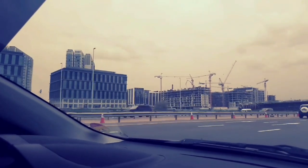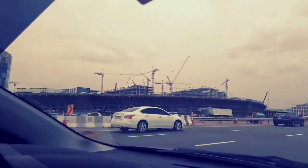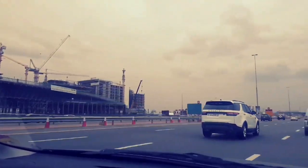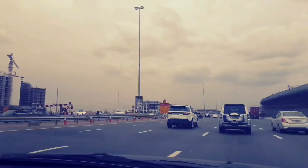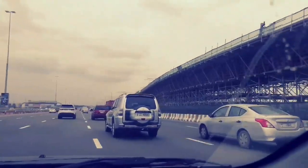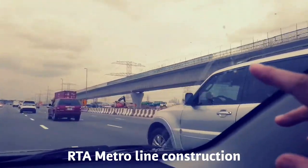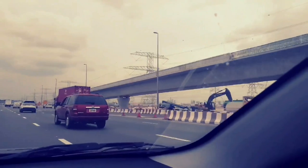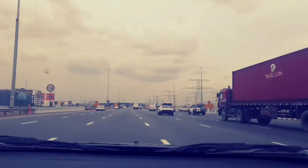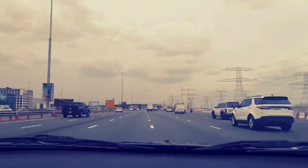So basically, guys, in Dubai, as you know, they are improving everything because they want to be the futuristic city. Because they're going to host also. On the side here, you can see the construction of the connection for the metro. Yeah, I think this is the preparation for the Expo 2020.